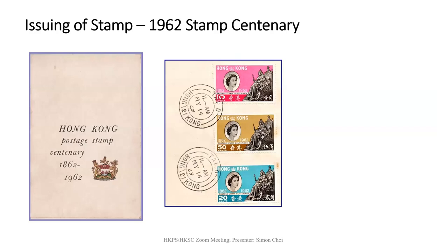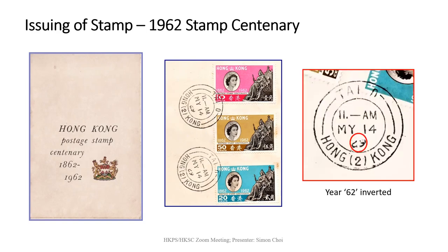And I suppose this 1962 stamp centenary issue is the one with the first government-printed postage cover. Although I'm not showing the image of that postage cover here, that cover goes along with a booklet, and inside the booklet is a set of stamps. I don't know whether they were sent separately or together, but all the postage covers I got have this booklet with a set of stamps inside. I'm showing something interesting on my postage cover of this set, and probably you can see that the title is inverted. The 62 is inverted.